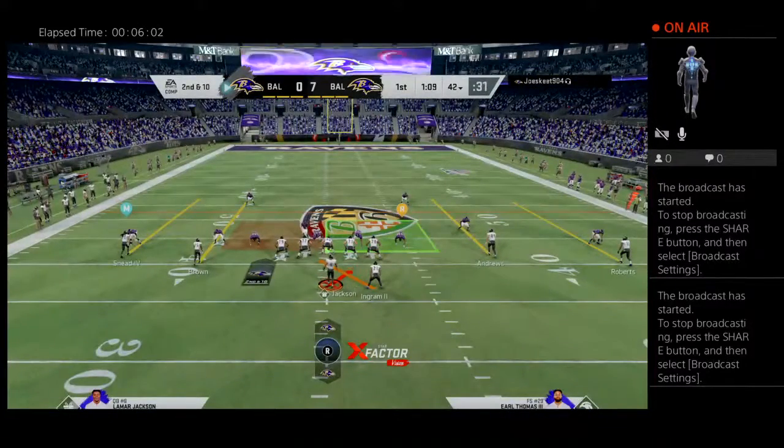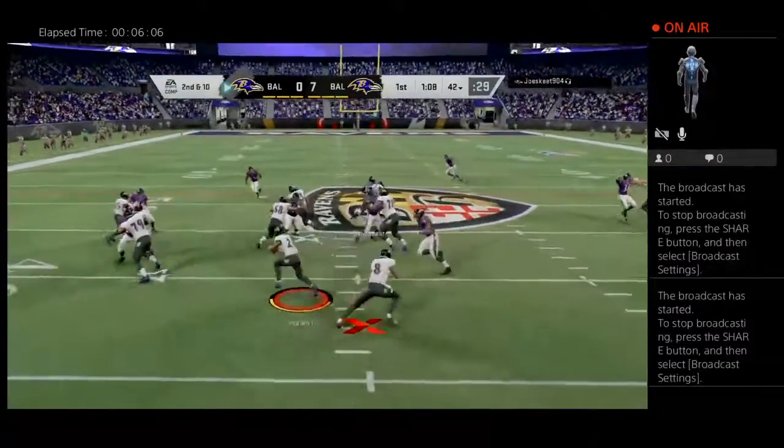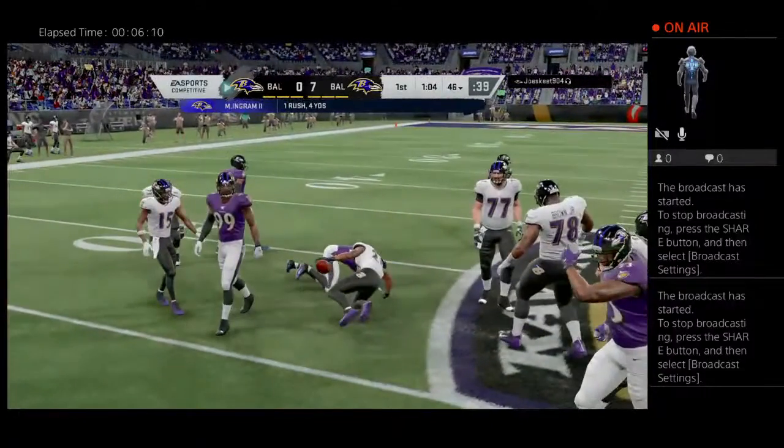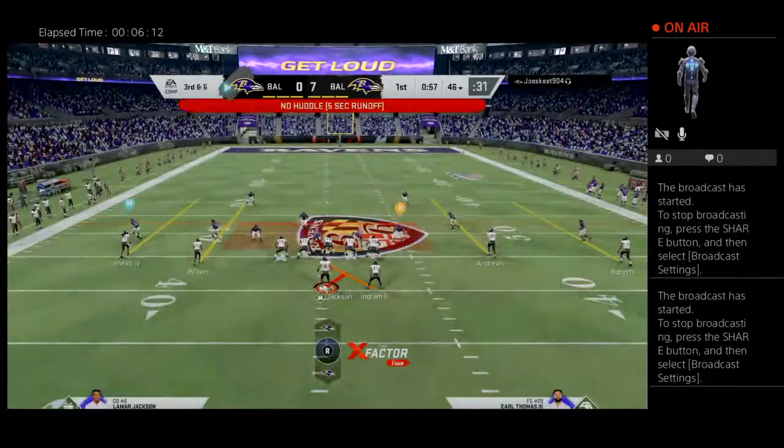Ball on the 42 as they come up 2nd and 10. And the former Heisman winner, this is Mark Ingram. And he'll take this for about 4 up to the 46-yard line.